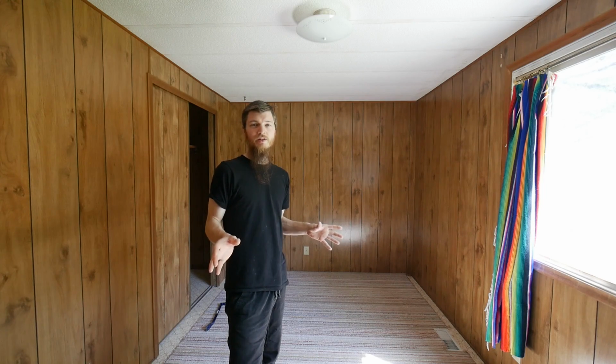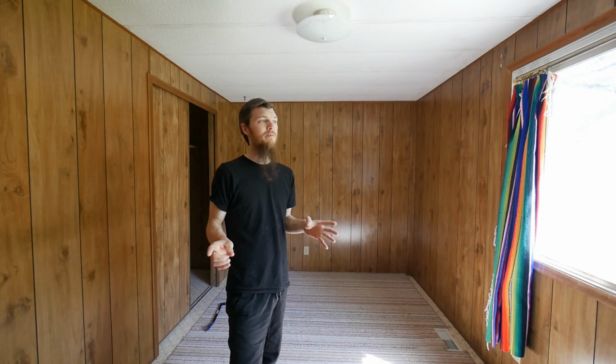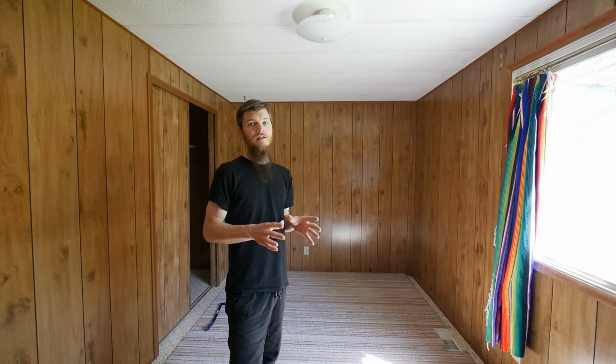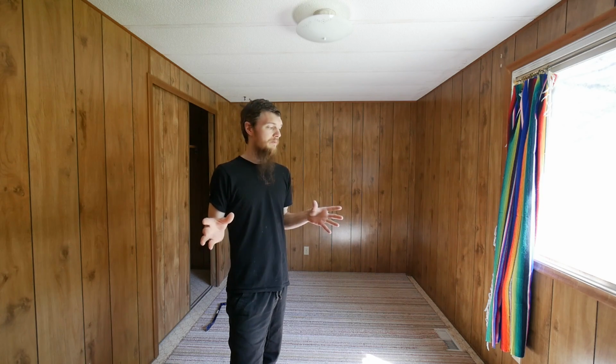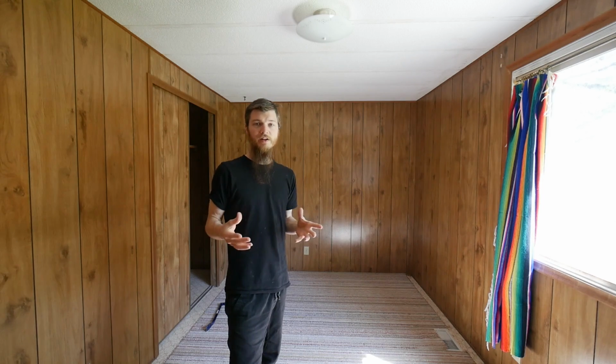We are excited to be starting this next stage of our home remodel. If you haven't been following along, we recently got done with the master bedroom as the first stage of the remodel, and that went so well. We're ready to start working on bedroom number 2. This is a small bedroom. It's going to be our daughter's bedroom, and hopefully we can transform it into something a little more modern, a little more clean, fresh, inviting.